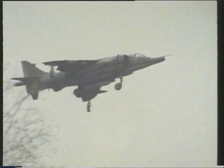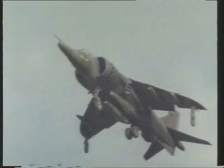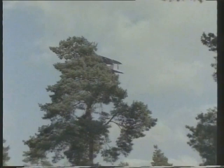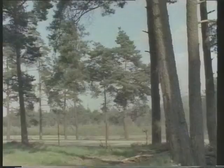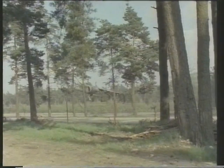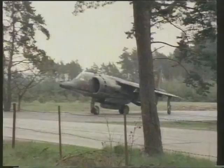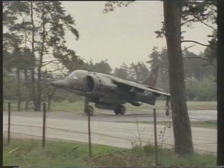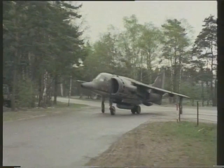With a different pilot, the GR-3 is very soon back in the air, often demonstrating its ability to hover, which in war can mean the difference between death on an airfield and survival in a dispersed location. Here, the Harriers have the luxury of paved taxiways leading to their camouflaged hides.